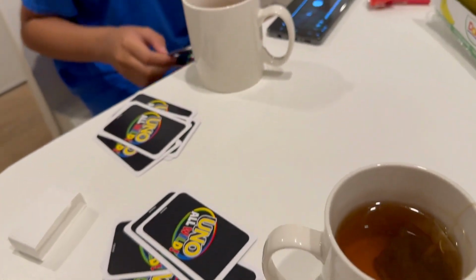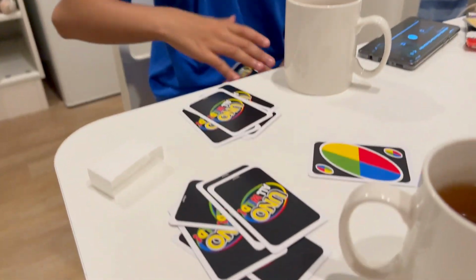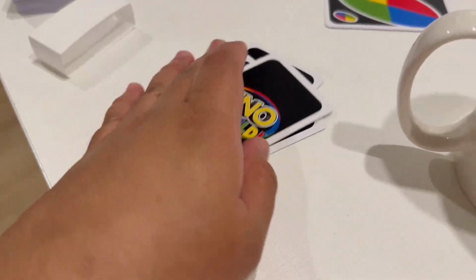We're about to sleep, but we're having chai, and we're playing Uno Wild. I don't know how this works.